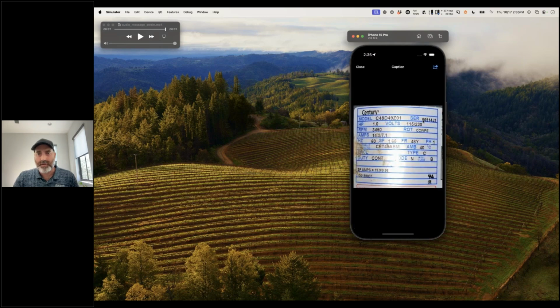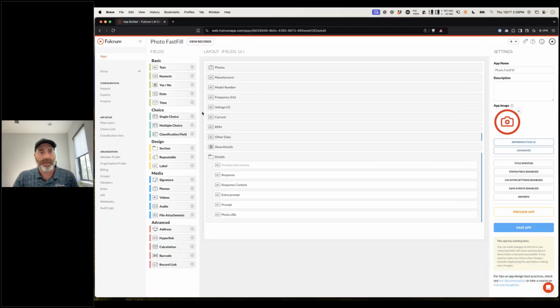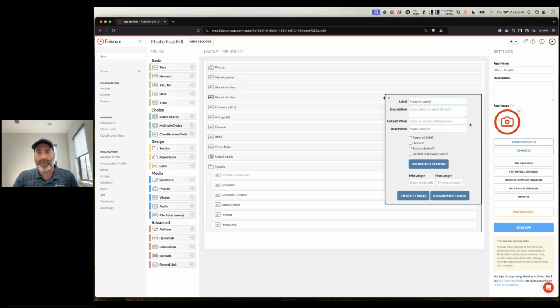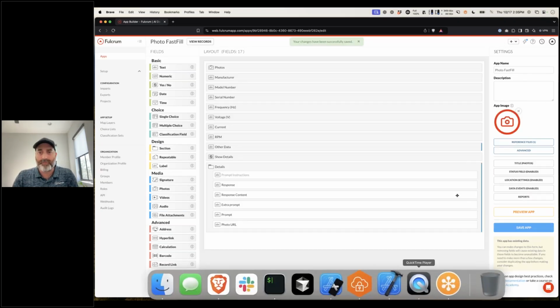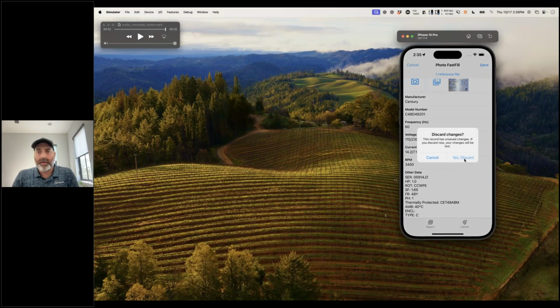So I noticed that the serial number, and I really wish I was capturing that. So I can come over here to the web, and I can just say, let's just duplicate the model number and call it serial number. And we'll save that. And then we'll switch back over to the mobile device here.